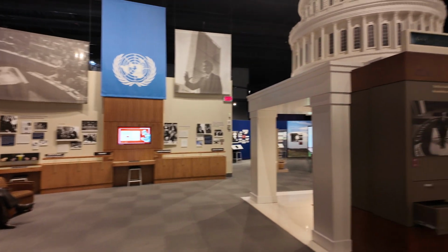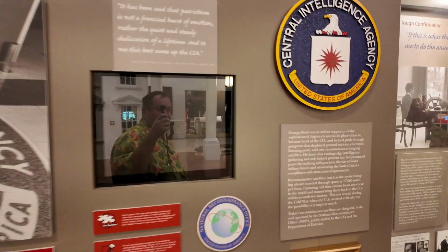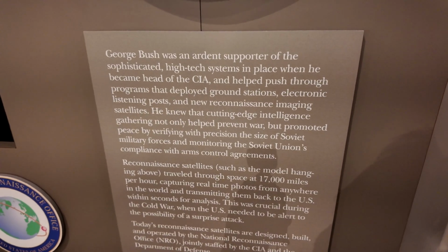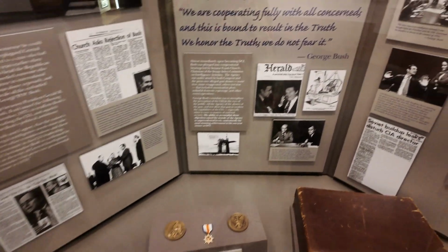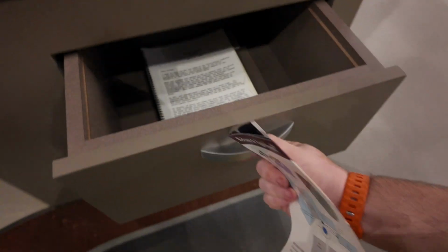A second honeymoon. And this is where George Bush made the CIA up, I think. Oh, it's this job and the UN. Oh, sorry. So first they had to clear the need for intelligence capability second to none. I don't think he was the George Bush. He was an ardent supporter of sophisticated high-tech systems in place when he became the head of the CIA. That's what he was. He was the head of the CIA, helped push through programs that deployed ground stations, electronic listening posts. Intelligence point of merit, George Bush. So yeah, he's got a lot more of a government background than his son did in that way. Many fascinating assignments in public and private life. We've got drawers that I think we can open, and you can dig a little bit deeper into his time in the CIA.